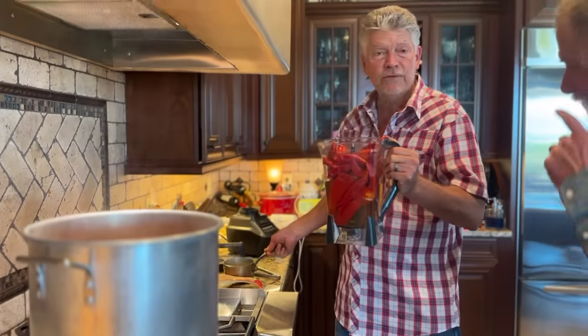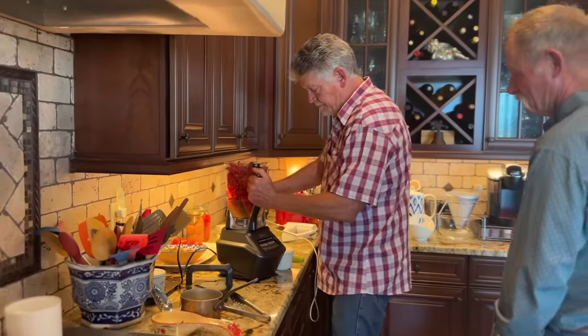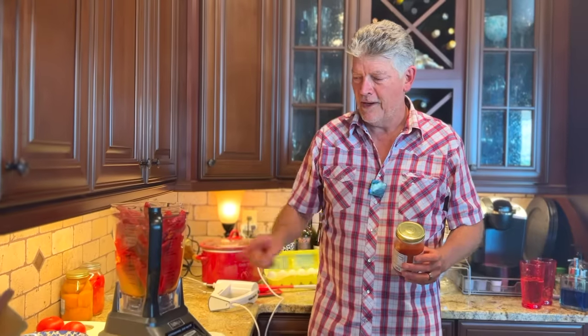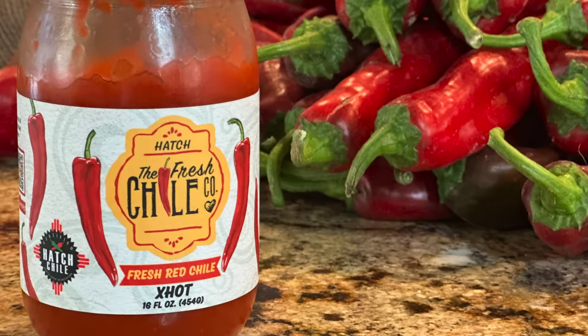If you want a thicker sauce, put a little less in there. If you want a thinner sauce, put more, but that's about what we do. When we cook this at the plant in 100-gallon steam kettles, I don't add any water. So when you get our product, it is thick as a brick. I don't think you want to pay to ship water, and I don't want to pay to ship water. So when you get this, you're going to have to add at least half of a jar, because it's just too thick. It's not enchilada sauce.